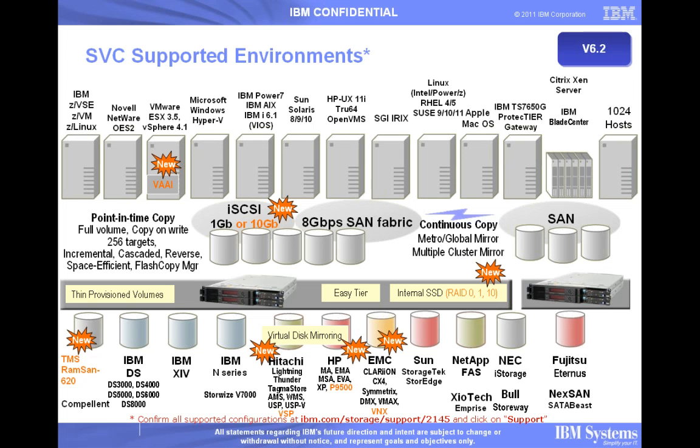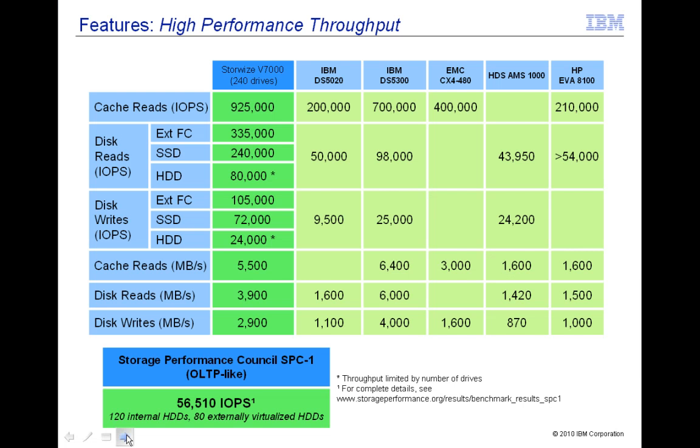So this kind of gives you a good example. In the center you've got a production system. We virtualize disk. We can basically do a remote replication off to the right to another SAN at a different location. So this gives you a complete picture of what's capable with the V7000.